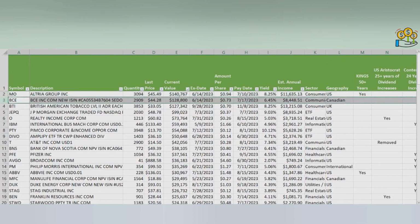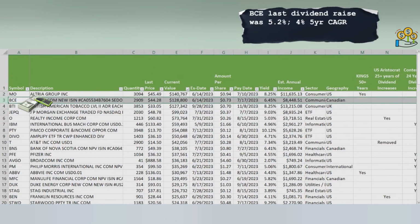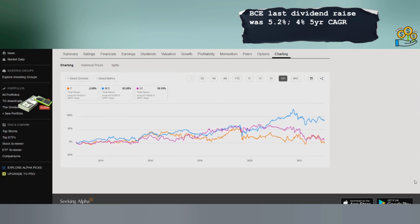My second biggest holding is BCE, which if you're not familiar is the Canadian telecom giant, kind of like in the US, the equivalent to T. Now, let me show you something. If you were to look at the last 10 years across AT&T, Verizon, or BCE, you can easily see that the total return for something like BCE is 82.88%, as compared to a negative 2.69% for AT&T. And only 10% for Verizon. So that's one of the reasons why I favor BCE as my main position for telecom space.